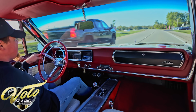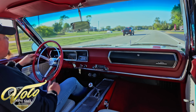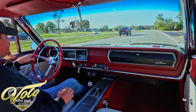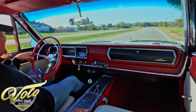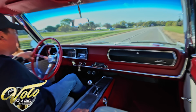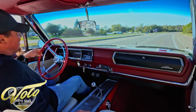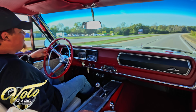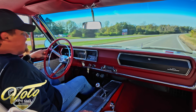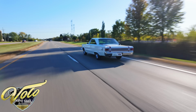We're just waiting a split second for our camera car here. All right, let's see what she's got. Yeah, guys, that's a lot of fun. Very mild exhaust. It's got a little tiny rumble to it, but man, this car just accelerates the right way.